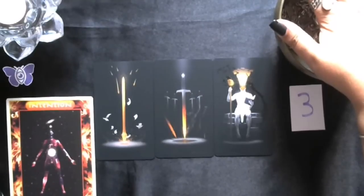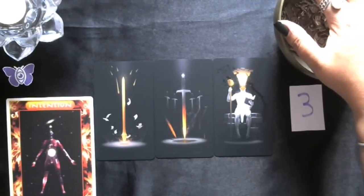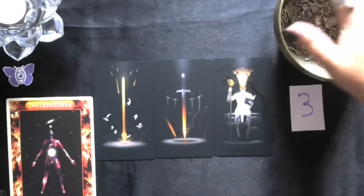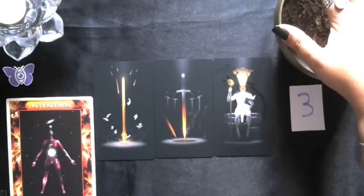For those of you who haven't seen me do charms before, while I'm shuffling the charms, it can be a bit noisy, so I do apologize in advance for the sound, but I'm just going to give them a shuffle and I'm going to grab a couple of charms for additional message.